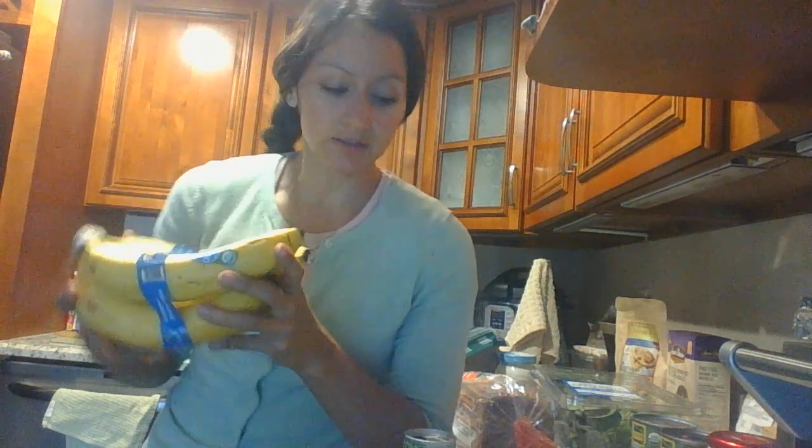So they're gonna have to be. I like them with the actual brown spots on them to eat because I like them sweet. Some people like them like this, and that's great too.